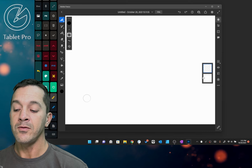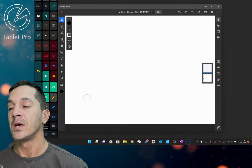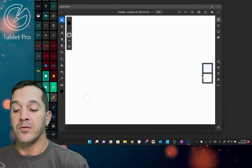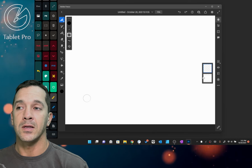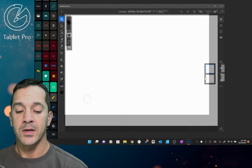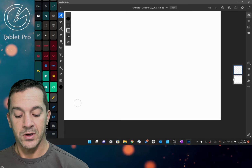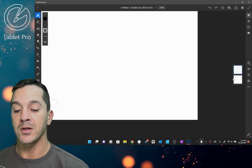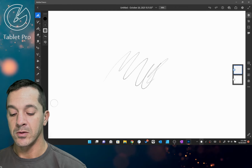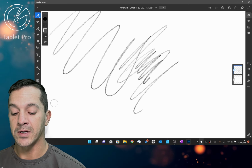Of all of these apps, I think the one that uses the most intelligent touch function would be Fresco. Clip Studio Paint is not revolutionary, but it's solid. One of the things I really like here is this little button right here. We're going to get rid of the artist pad because I don't like using the artist pad in Fresco. I think it gets in the way. So we're going to do a little pencil here. Let's zoom in. It's very fast, very optimized for artwork.